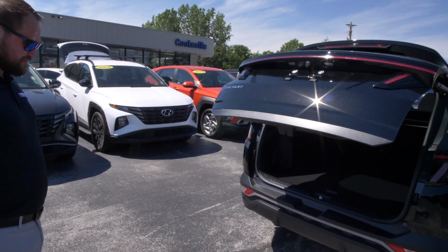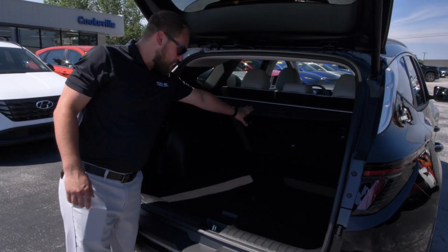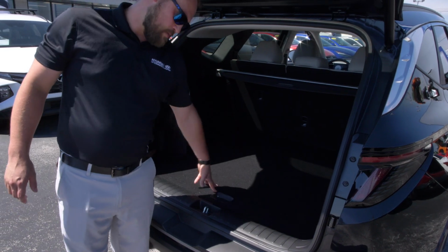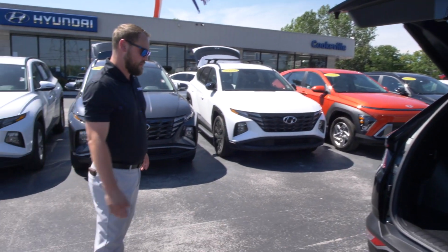You get back here to the back, you got a power lift gate on this one, so that'll open up. And you got tons of storage back here. You do have the cargo cover. Underneath here, you got your spare tire, cargo net, all those features on it. Hit your button, close that back down.